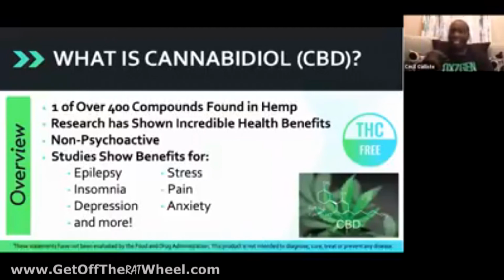Now, CBD stands for cannabidiol, one of the 400 compounds that are found in the hemp plant. There's all this research about all the health benefits that it can do for the body. It's really amazing. Even by itself, CBD is non-psychoactive. But some examples of studies have been on epilepsy, stress, insomnia, pain, depression, anxiety, and so much more. It's pretty amazing to hear about the amount of studies and information that's out there talking about what CBD can do and how it impacts the body.